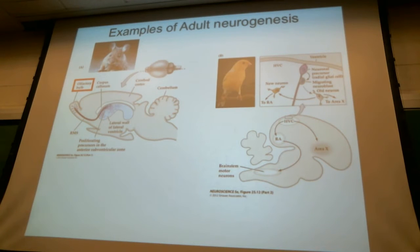In mouse olfactory bulb, neurons are constantly replaced in adulthood. New neurons are generated in this place called subventricular zone, SVZ, which is far away from our olfactory bulb. So the new neurons will migrate long distance to reach olfactory bulb through this pathway called rostral migratory stream, RMS.